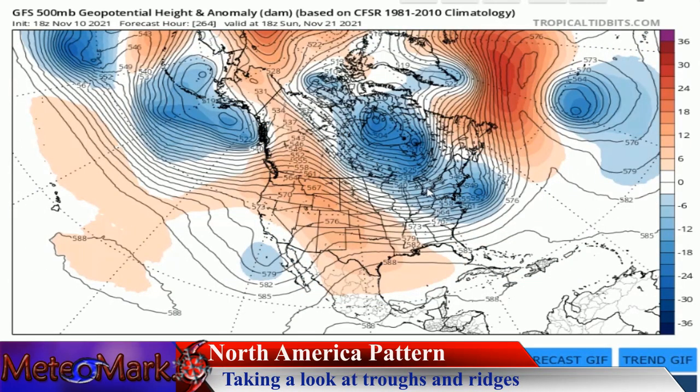And we'll be watching the Sunday, November 21st timeframe, because we've had a lot of blips show up in the long-range models with something trying to form off the U.S. East Coast. And look at that blocking up here. If something were to form, it really wouldn't have any place to go, and it would really drag the system out. Let's take a look at the CMC model.